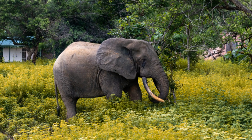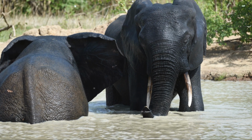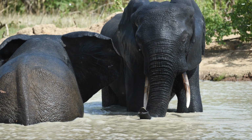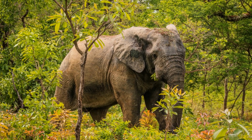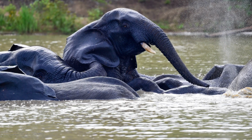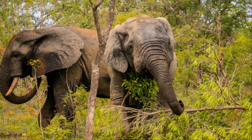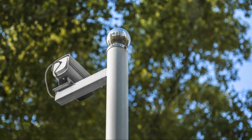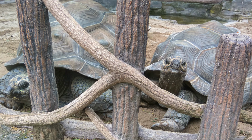Now I know what you're thinking. Will, is it safe to be this close to wild elephants? It's a valid concern, but let me assure you, safety is a top priority here. And the answer is, with experienced guides and a healthy dose of respect, absolutely. These guides know the land and the animals like the back of their hand. These gentle giants are used to humans being around, but it's important to remember that they are still wild animals. Respect their space and follow the guidelines. So keep your distance, follow your guide's instructions, and you'll be just fine. Responsible tourism ensures that both you and the wildlife have a safe and enjoyable experience.